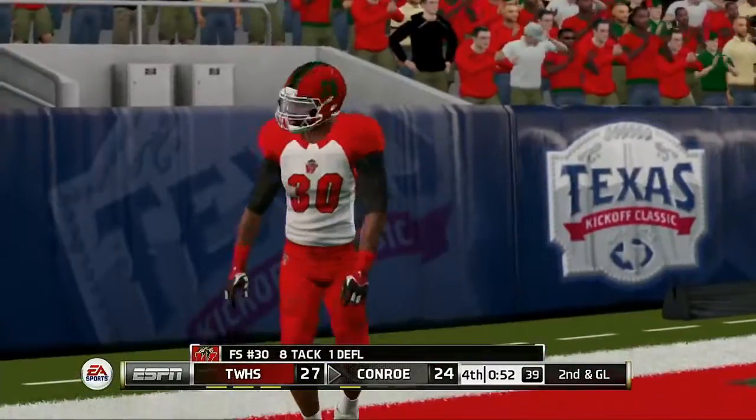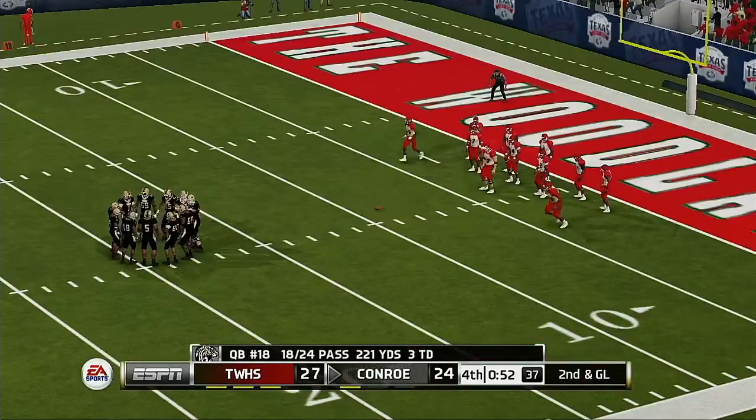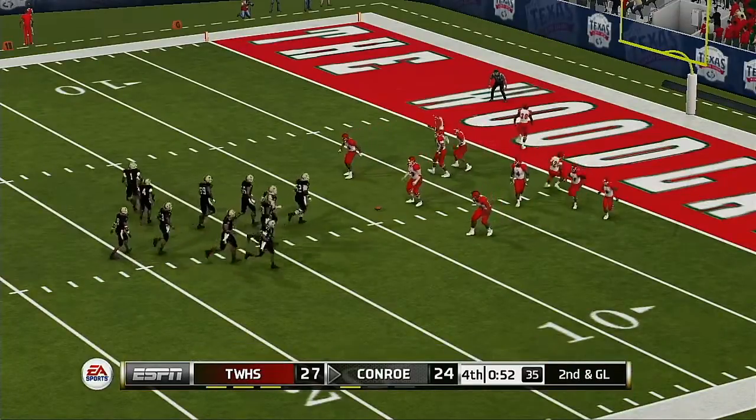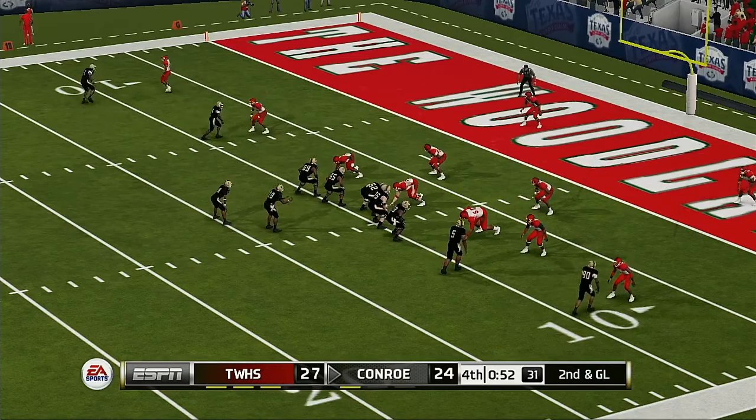Rose intercepted. No, he dropped it. That ball had interception written all over it, but the defender couldn't hang on. I think the quarterback there was a little too intent on hitting that receiver. And this is the 10th play of the drive. Under a minute left.